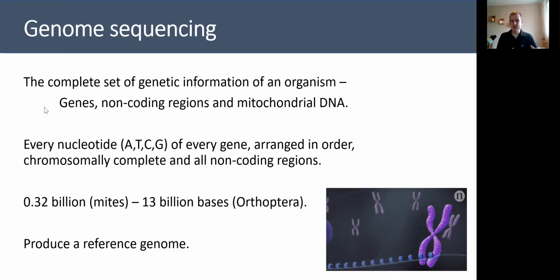Once we've worked out the genome for an individual, and for the Tree of Life project we are doing this from a single individual, that produces a reference genome. In much the same way that a type specimen is the reference for the morphology of a species concept, these reference genomes are in a way a genomic type for the genome of that species. Then this can allow us to do lots of other things in the future.